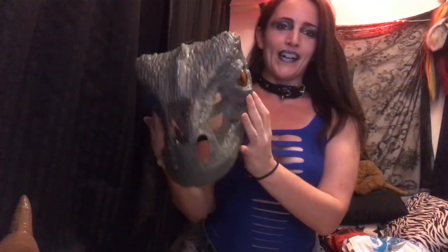I think most of you know how excited I get over dinosaurs, but the fact that I'm gonna be wearing a dinosaur head is just holy shit. He's out of the box! Oh my god! Hey! It's a dinosaur! Oh my god, this is so intense.